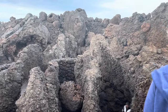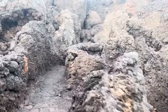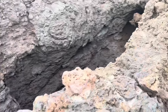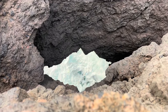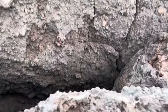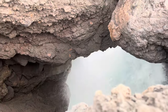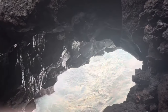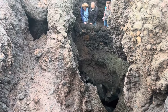So there's blow holes everywhere. Haven't we just looked down that one? Yes, we have. Look at all these lava rocks. Down there. Oh my god, look at this! Good lord. There's a big blowy here. Big blowy. Oh my god. That's where we've just been. Let's see if they get wet.